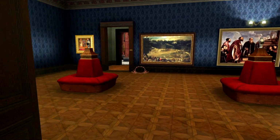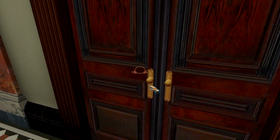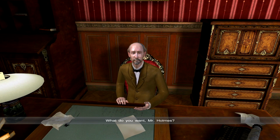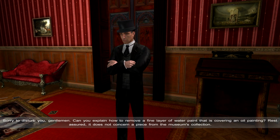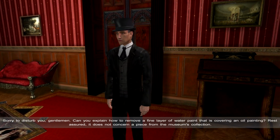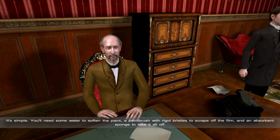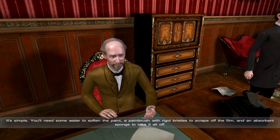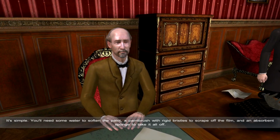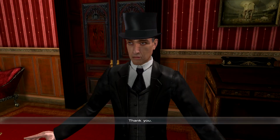It's not too difficult. So, there he is. What do you want, Mr. Holmes? Sorry to disturb you, gentlemen. Can you explain how to remove a fine layer of water paint that is covering an oil painting? Rest assured, it does not concern a piece from the museum's collection. It's simple. You'll need some water to soften the paint, a paintbrush with rigid bristles to scrape off the film, and an absorbent sponge to take it all off. Thank you.